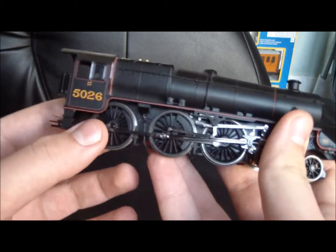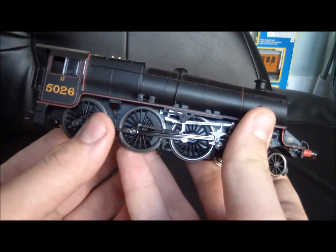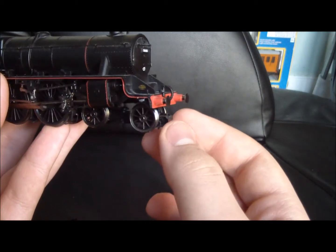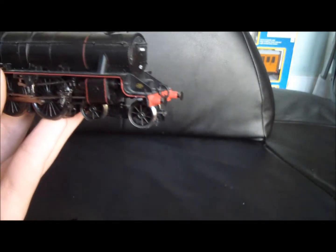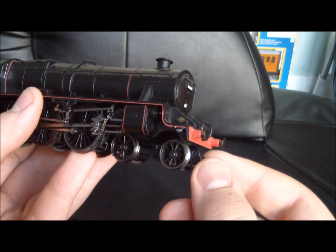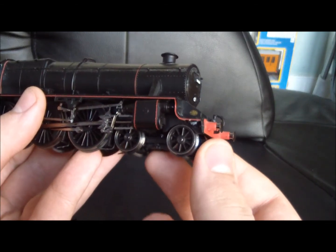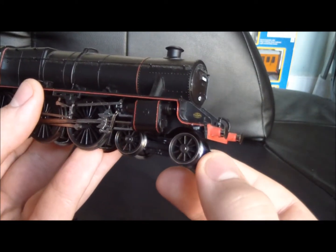And these survived literally right up to the end of steam. The very last steam hauled service on BR was the 15 Guinea Special in August 1968. I'm not too sure of the exact date, but it was in August 1968. It was hauled by 2 Black 5s, so they did provide quite a lot of services, and they were also mixed traffic engines, so they were very reliable.